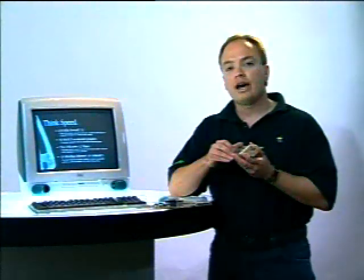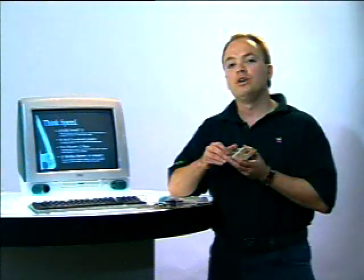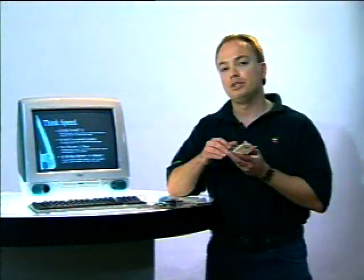Now this backside cache runs at half the speed of the processor, or 117 megahertz. And having this cache together with the G3 processor is what makes the iMac so incredibly fast, and much faster than systems at a comparable price from the competition.